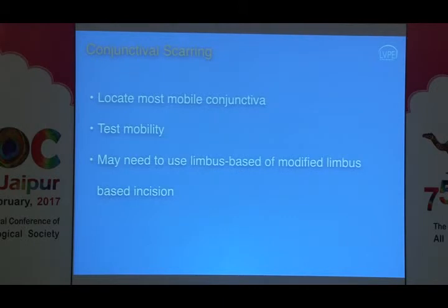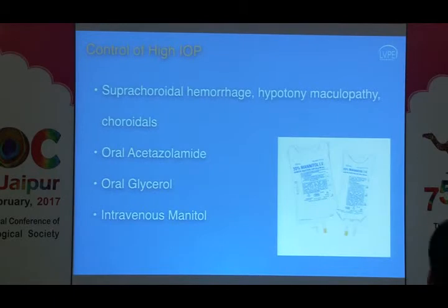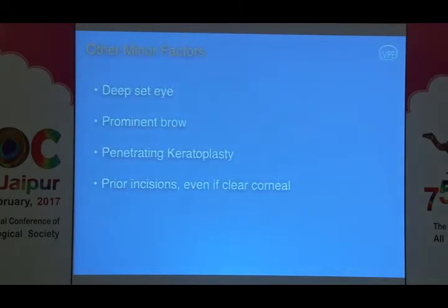It is important to locate the area of the most mobile conjunctiva if the conjunctiva has been disturbed before, by testing the mobility with the help of a cotton bud. Just as I mentioned, for reducing the risk of hypotony, maculopathy, choroidal and suprachoroidal hemorrhage, use agents to reduce the intraocular pressure in advance to the surgery.